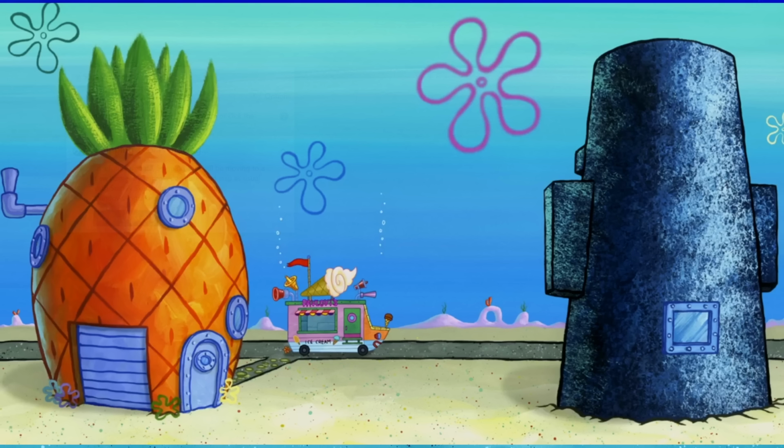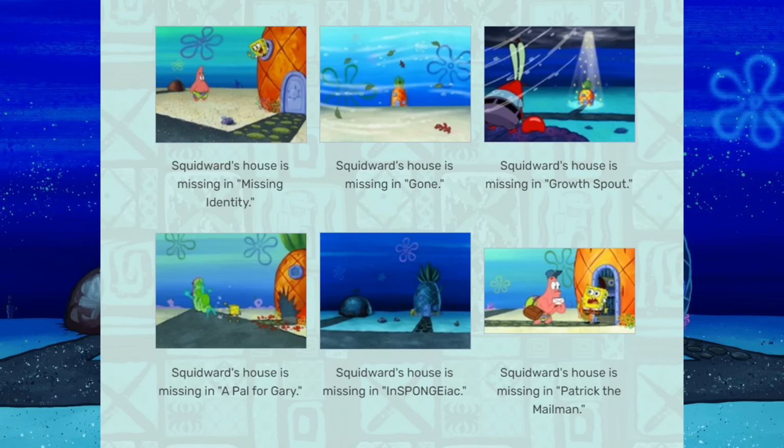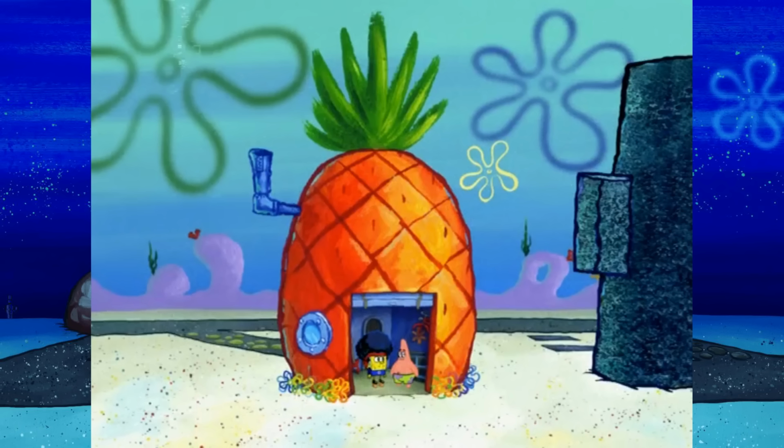Even if this is confusing, SpongeBob's second window at the front of his house disappears in like every other episode, and like we discussed, not even Squidward's house is safe. What's important is that the garage is here, and we get a good view inside of it.